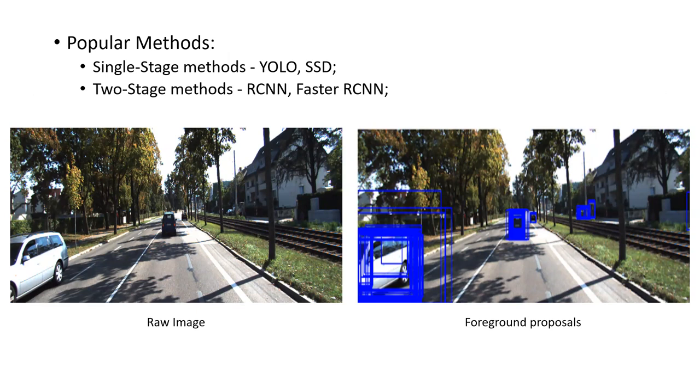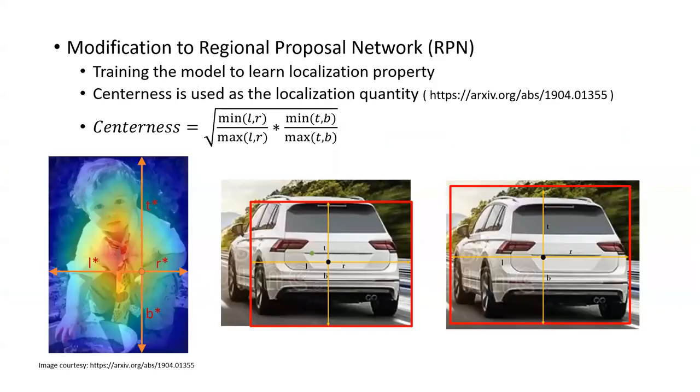The first stage creates regions of interest called proposals to differentiate between the foreground of the image and the background of the image using a new neural network called the region proposal network. The second stage uses these proposals for object detection and its classification.